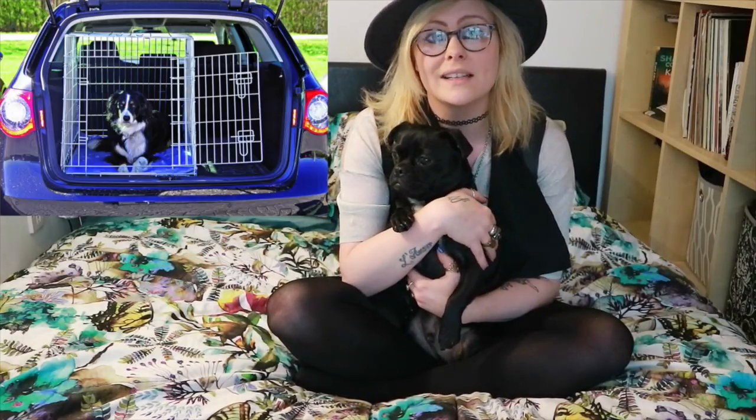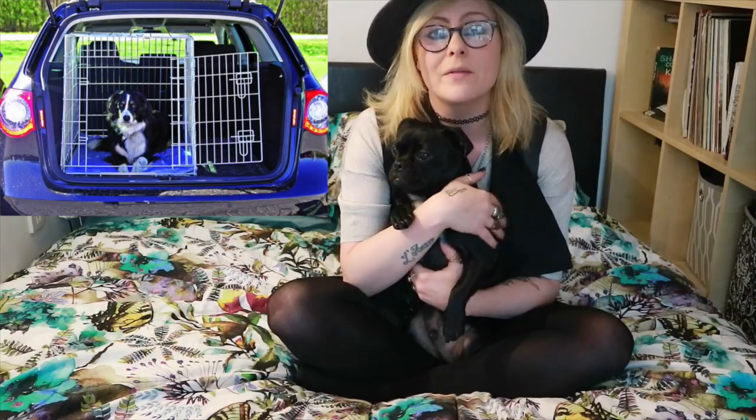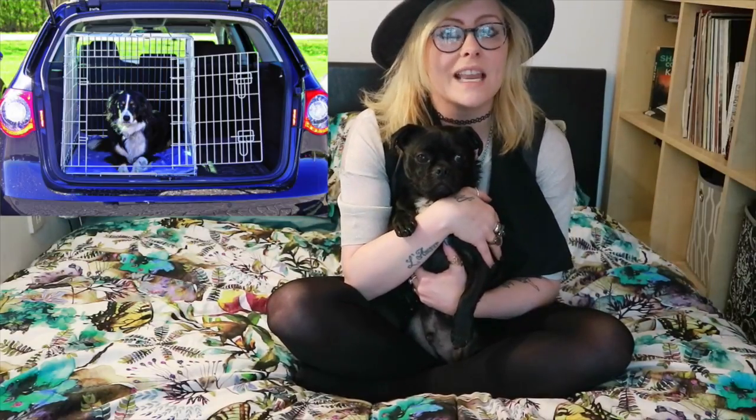Tip number one is teaching your dog to feel safe inside the car. Now the best way to do this is to have a crate inside your car. Not only is this going to protect your dog during any accidents, but it also provides a bit of a refuge for them, especially if you make it really nice and comfy for them. So we recommend putting in cushions, blankets, anything to make it feel like a safe place.